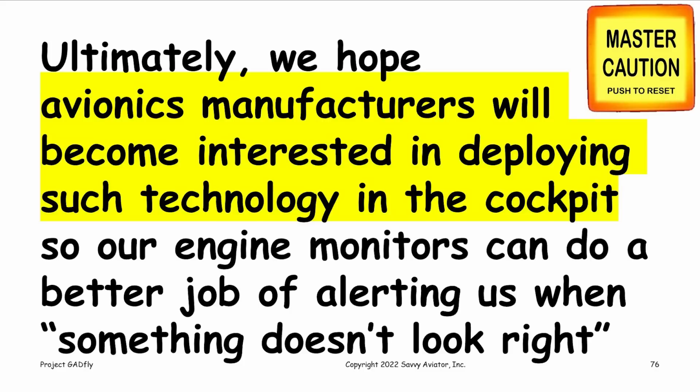How soon it'll happen, I don't know. I would expect that it would happen sooner with experimental avionics than it will with certified avionics, because in certified avionics, the FAA has to approve all of the software, and in the experimental world, that's not necessary. So I would expect that this is the kind of thing that would come to the experimental world more quickly than it would in the certificated world.